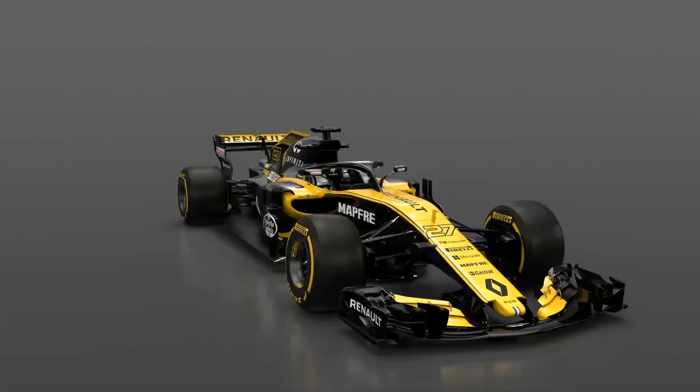A lot less work done on the side of the car to the Renault, which we'll take a look at when we go into the side shots. Front wing, the front nose even, pretty much looks the same as how they did last year. Again, very similar theme now.